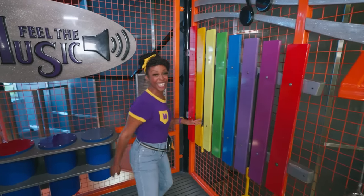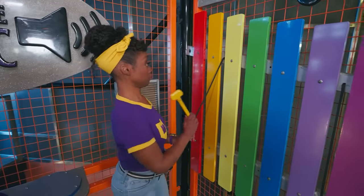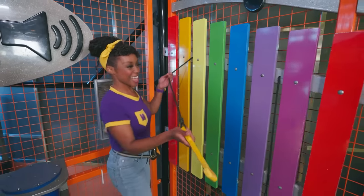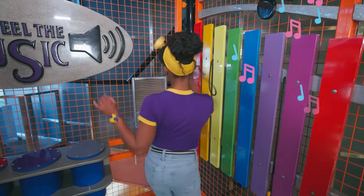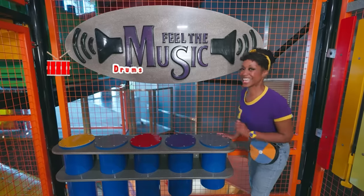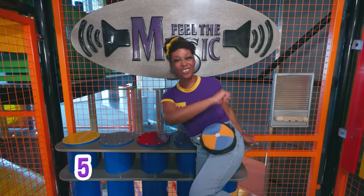Check it out! This is so colorful. What happens if we hit this with this yellow stick? Let's see. Oh, another note! Wow! Let's drag it across. Whoa! Look! It's drums! Let's count how many drums there are. 1, 2, 3, 4, 5 drums!